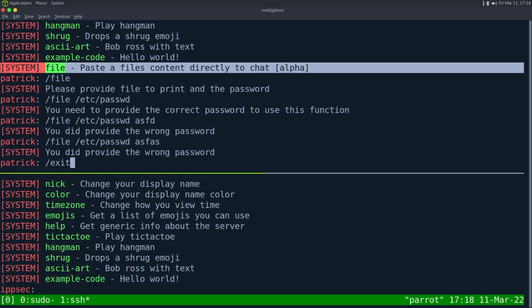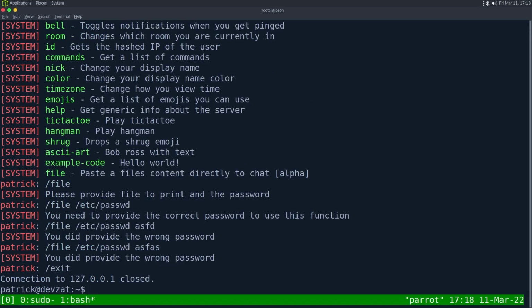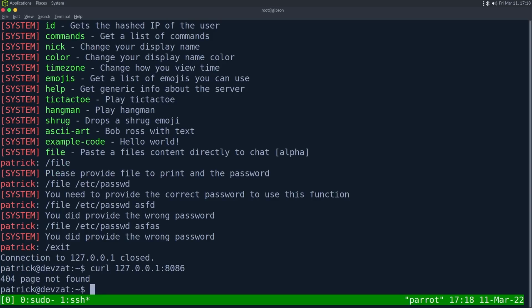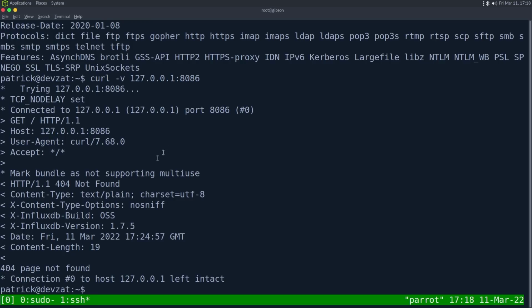We'd have to be able to find where this binary is running, or create a brute forcer and try to brute force the password, or find source code somewhere on this box. But the first step we can do is this InfluxDB that was on port 8086. So I'm going to add the -v flag so I can see server headers. Not capital V, I want lowercase v. And we see we've confirmed it is InfluxDB running version 1.7.5.